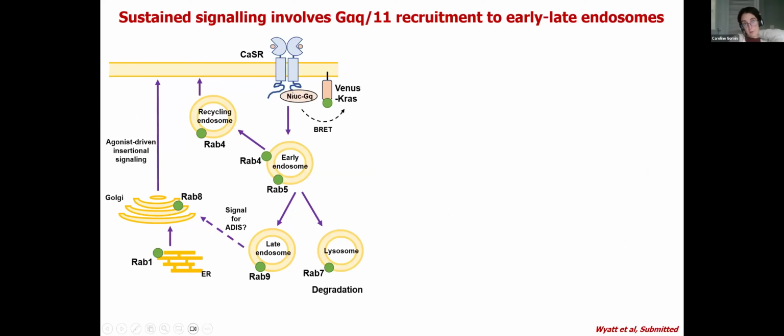And then finally, in very recent studies, we've been looking at where this signal could be coming from. So we've been using these BRET assays, in which we're looking at recruitment of luciferase tagged G proteins and how they associate with fluorescent markers of different compartments. So at the cell surface, we've been using this KRAS marker. So when Gq is recruited to the calcium sensory receptor, we should get a BRET signal. If it's recruited to the plasma membrane, we'll get a BRET signal because it'll get close to this KRAS.